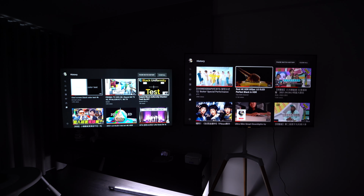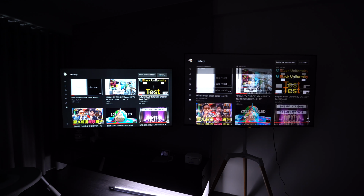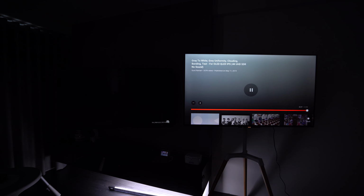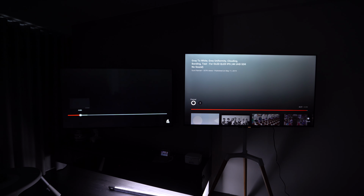Okay, there's one more good one that I noticed just now. So this is the test. And then we're going to bring it all the way to the back. Okay, this is what I want to show you, the whites. Okay, let's pause it here. And let's bring the Xiaomi to white as well.